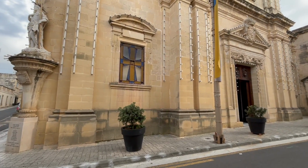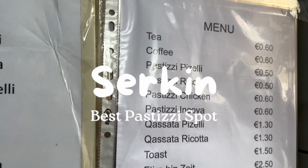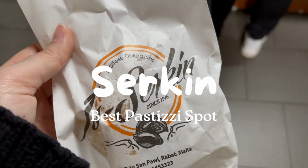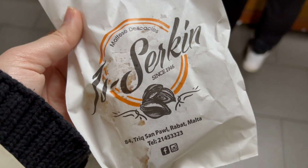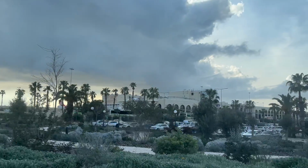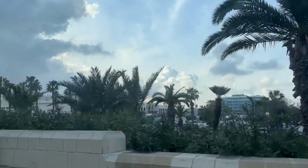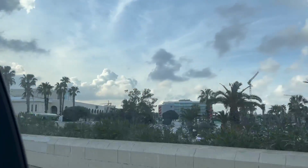Our last stop was what's known as the best Pastizzi spot. It is called the Serkin, and the Pastizzis are just these fried little pastries that have ricotta inside, but you can also get them with chicken and other things, and they were 60 cents, so affordable. After that, we got into an Uber back to the airport. The airport is conveniently located like 10 minutes away from St. Julian's, and by 9 p.m. we were back home, so it was really a very, very short trip.